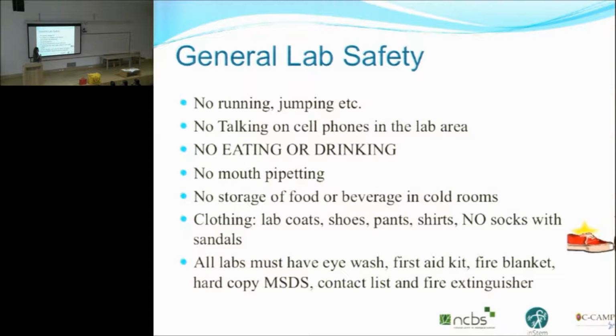We will remove it. Be sure that you wear safe clothes: lab coats, closed-toed shoes, pants, shirts, and we recommend that you don't wear socks with sandals. If it's cold, wear a closed-toed shoe. The reason being, if you spill a chemical on your foot, that sock is just going to absorb all that chemical and keep it in close contact with your skin. So please consider always, when you're working in a wet lab, wearing closed-toed shoes.